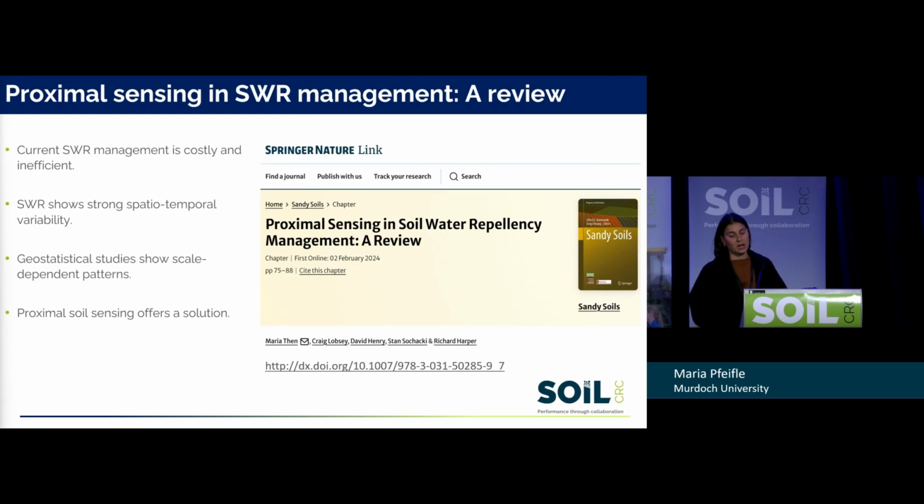So firstly, we conducted quite a comprehensive literature review, which is published in the Sandy Soils book as a book chapter. And we looked at whether proximal sensing is a viable option in managing water repellency. So we had a few significant findings from this. Current water repellency management is costly and inefficient. It's usually done in a blanket or uniform fashion, which is quite expensive to do for the farmer. Water repellency does have a strong spatio-temporal variability across farm and different scales, and geostatistical studies do show a scale-dependent pattern. Therefore, proximal soil sensors do offer a solution.